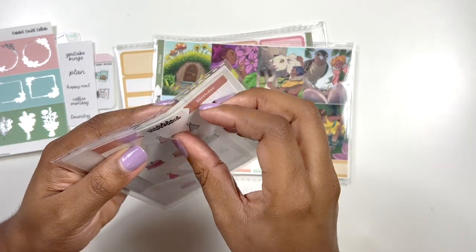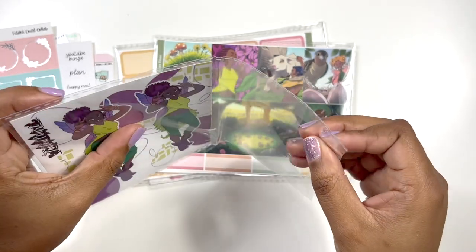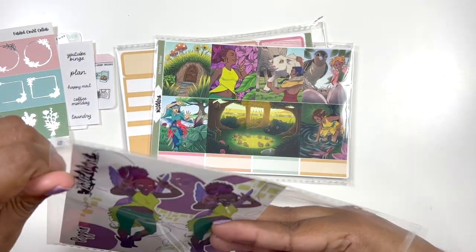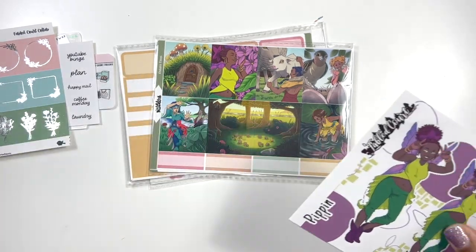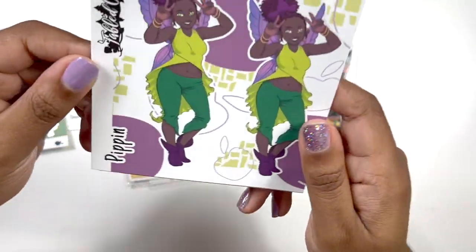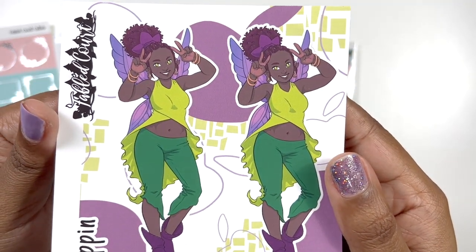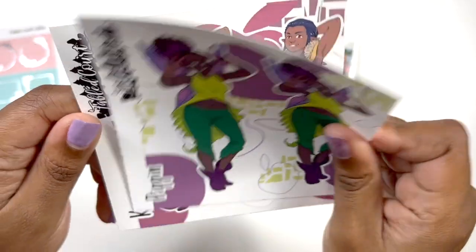I sure did. Okay, so let's just get into the dolls because this is what I was going for. I was going to pick up the dolls when I went over there. So I'm so excited. All right, so we have Pippin. And she is cute. Isn't she cute? She is really cute, y'all.